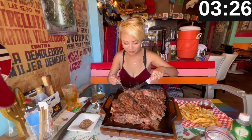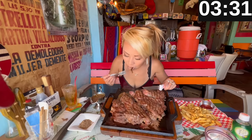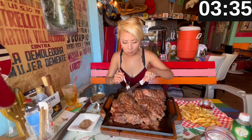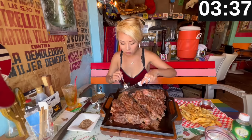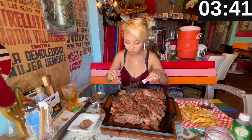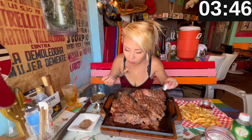Much better. Much better now. Okay, this made it a lot easier. Let's try the sauce. Oh, this is like a curry sauce. That's so good.